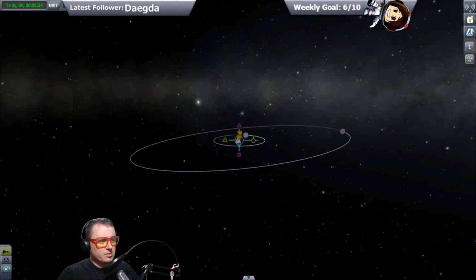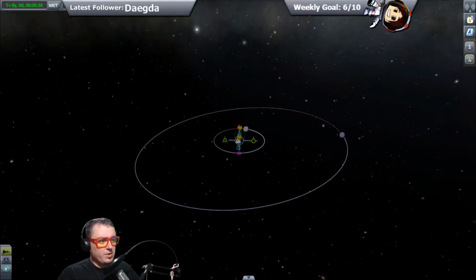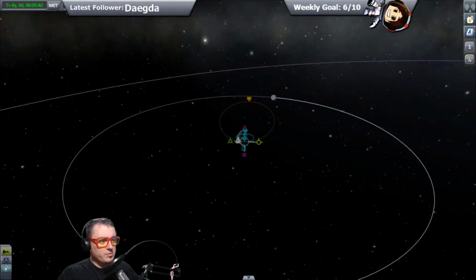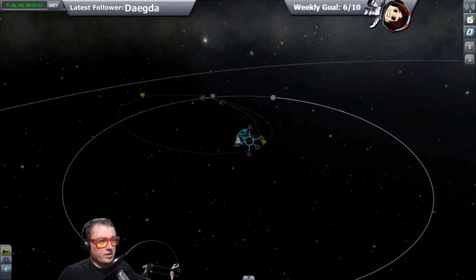Okay, that is Minmus. It's purple. That threw me off a little bit. Trying to figure out exactly what the best approach is.